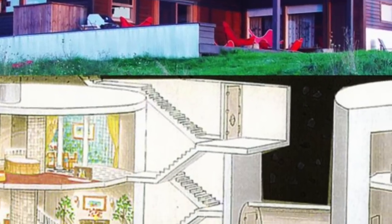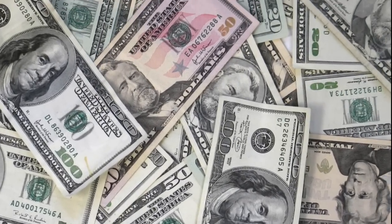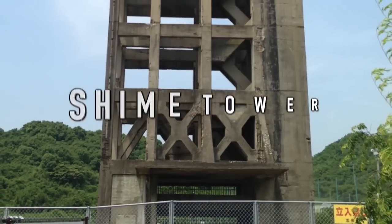And this isn't even some kind of crazy one-off. There's still a lot of these houses underneath or inside military missile silos, which are sometimes sold for as little as $100,000. So coming up next, we have Shime Tower.